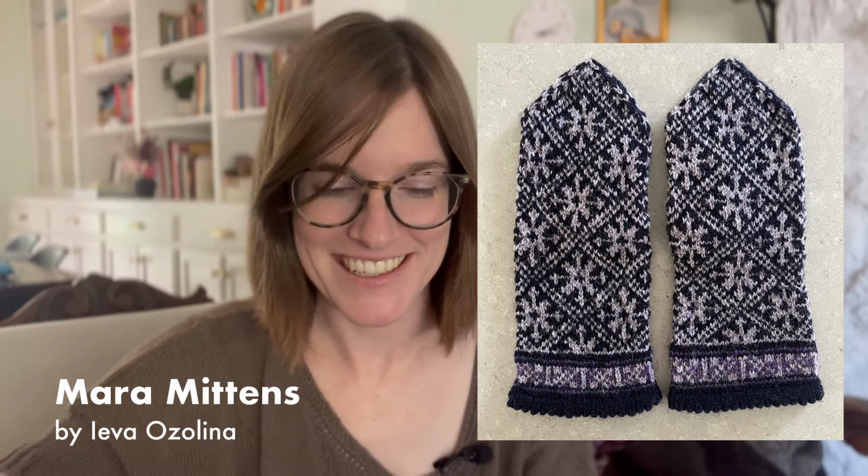So my last finished object I don't have with me because it was a gift knit and my friend has them now, but they're a pair of mittens by Ieva Ozolina. It's from the Latvian mitten book. They are called the Mara mittens, and so I'll insert pictures here. But I used Jamieson and Smith yarns, which is my go-to for these mittens. I think this was my 5th pair or something like that. I've done several, and yeah, I love them as gifts.